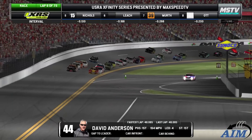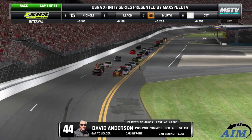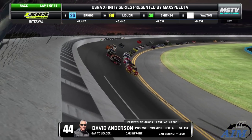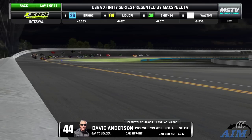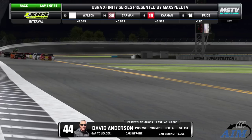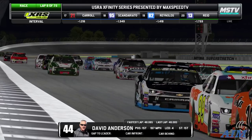All right, still in the lead, David Anderson just led his 4th lap of the race. Looks pretty comfortable up here right now. And they are picking them up and putting them down, folks. Let me tell you. Carl Shedd still hanging on that outside. Wants to get up there.